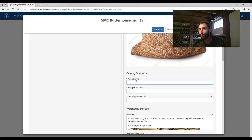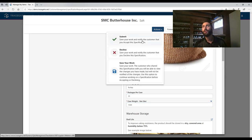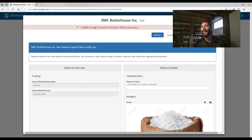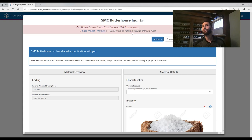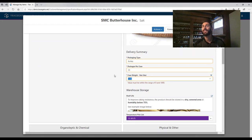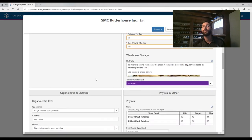So let's do their work right here. Packaging type, I'll stick with the picture. We'll call it a burlap sack. 25 packages per case, and I'll say it's 1,500 pounds. Now, if I try to save my work here as I'm going along, the system's smarter than that. It says, heads up, are you sure about that? This has got to be between 0 and 1,000 pounds. So we don't let them send you back information that's way erroneous or skip over particular fields. So here, I'll narrow it down to 750 pounds instead.